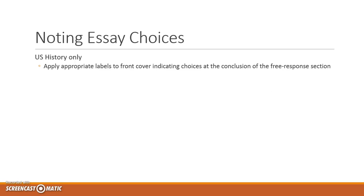The U.S. History test gives students a choice of several essay topics. These exams feature a sheet of labels with question choices shrink-wrapped with the free response booklets. When students unseal the shrink-wrapped section, the label should be put aside on the students' desks until completion of Section 2. At the conclusion of the free response section, students are instructed to apply the appropriate label on the front cover of their Section 2 booklet, indicating their essay choices.